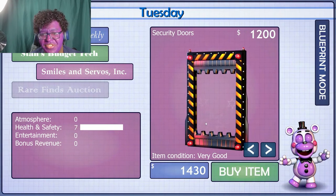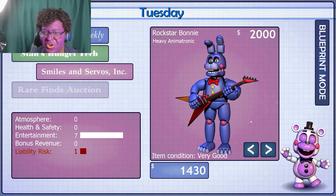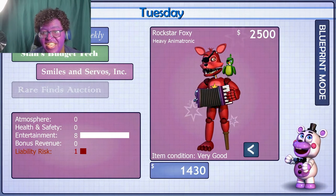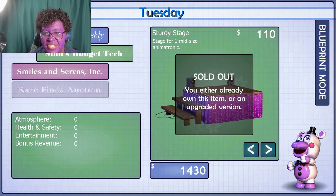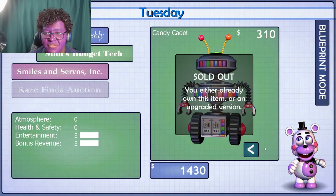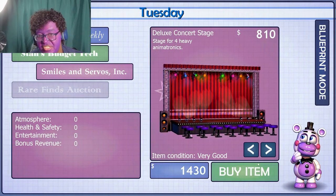That's Rockstar Freddy! Heavy animatronic. Oh, Rockstar Bonnie. Rockstar Chica. It's Foxy and a parrot pal over here. Pretty nice. I want to see. Sold out. Alright, so I think I'm going to need to buy a bigger stage.